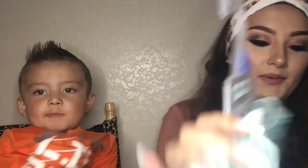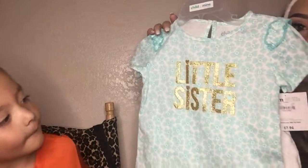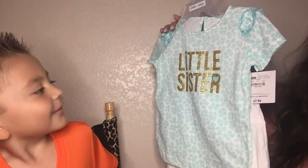Okay. This one, it's a little bigger, but I love it because Carter's shirt for my baby shower said, what did your shirt say? Big brother. And it looked like this. And so she can wear it probably next summer, but it says, little sister. A little sister? Mm-hmm, she's your little sister.